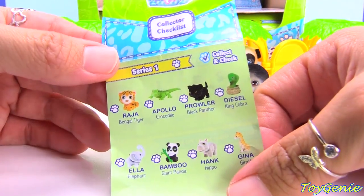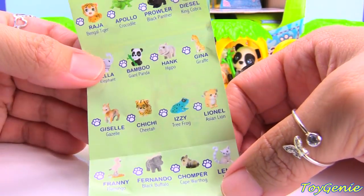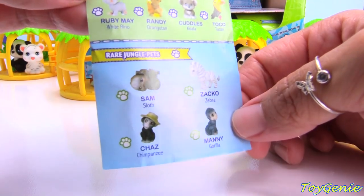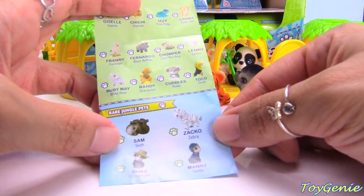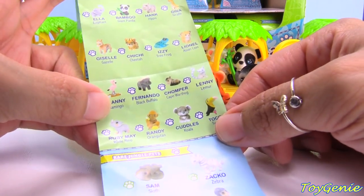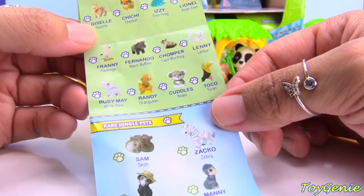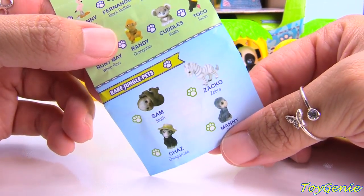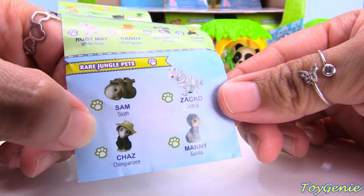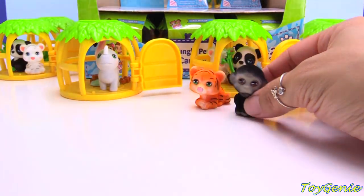So, the Bengal tiger's name is Raja. And then, oh, it's a chimpanzee. And the name is Chaz. Wait, does it come with a hat? No, it's not a chimpanzee. Okay, if it's not a chimpanzee, I don't know what it is. It's not the orangutan because it's not that color. It looks like it's Chaz, but Chaz has no hat. What happened to your hat? Did you lose your hat?